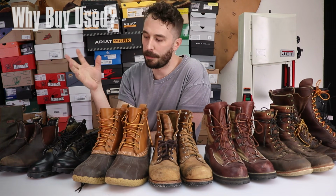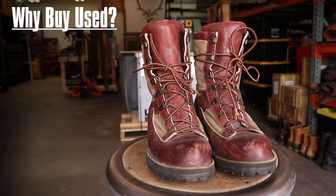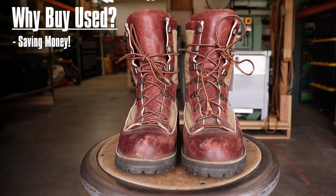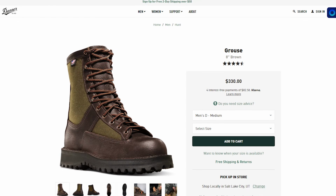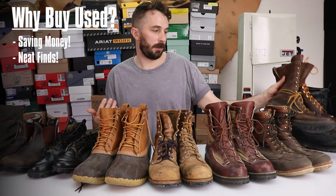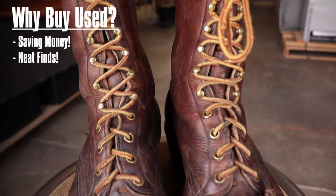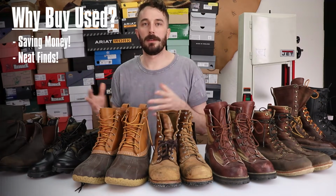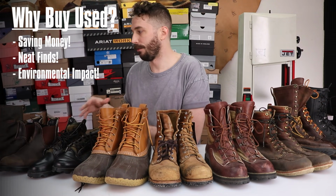Thanks. And then before we even begin, why would you even consider buying a used pair of boots? A lot of people are turned off by that idea. A lot of times you can find some really good boots for 10 bucks that you might be spending 200 bucks, 300 bucks on to buy the brand new equivalent. And you can find some really cool boots. Like these are some vintage whites that are probably like 30 years old that are really cool. And some people, they don't like the environmental impact of brand new boots.